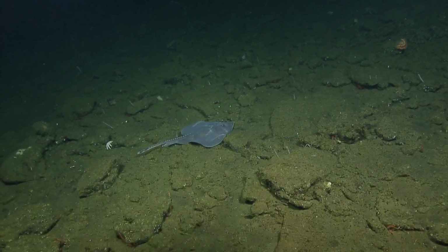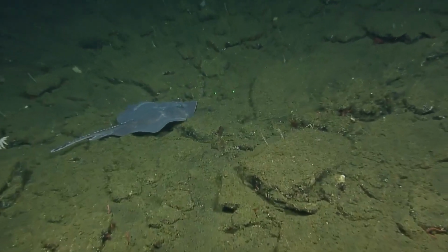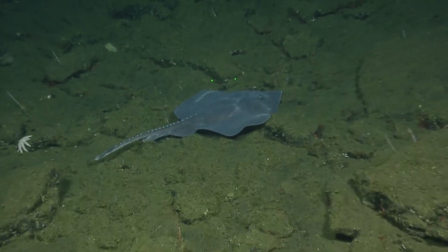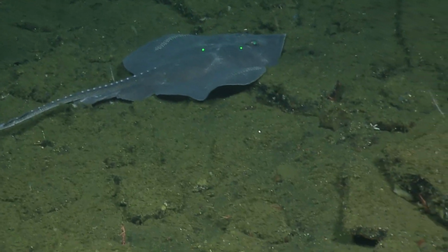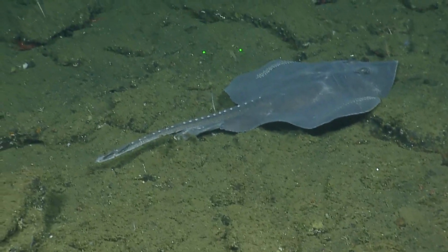Oh, is that a nice... All right, Al, let's get a quick zoom. Is that a ray? I think that's a ray. I think that's a rough-tail skate. Do you know, Abby? I think it's a rough-tail skate. See those little spines all along its tail there.